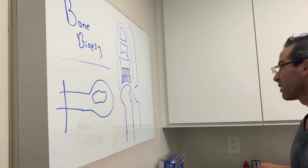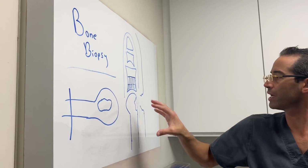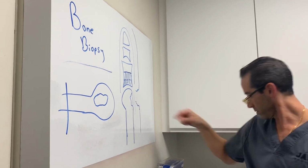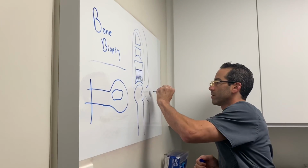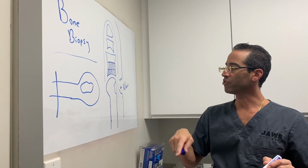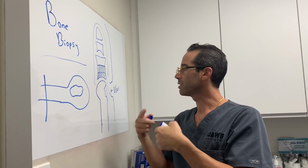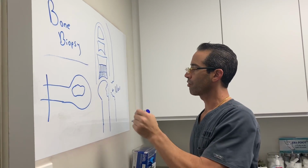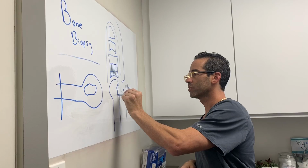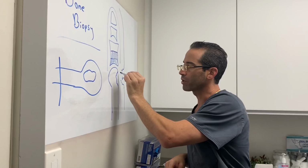So at this point, we're looking at the toe. This is the view from the top, view from the side. Right here, this is the ulcer, right? And we'll just put here, ulcer right here. And the last time that he was here, we took x-rays. What we did see on the x-rays were possible radiographic signs of underlying bone infection, also known as osteomyelitis.